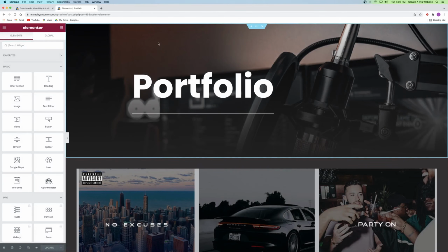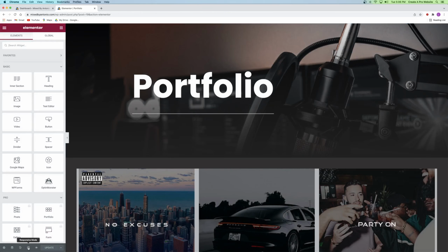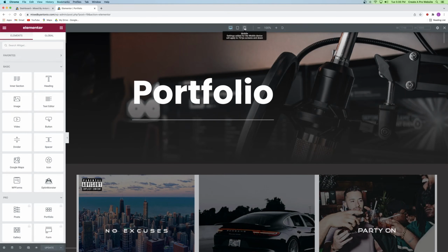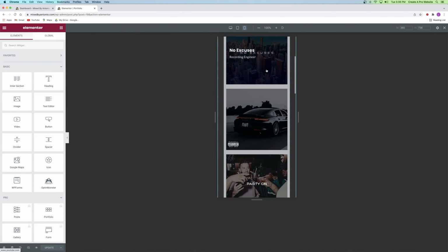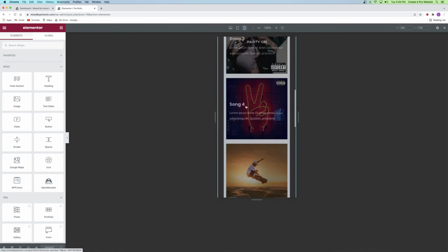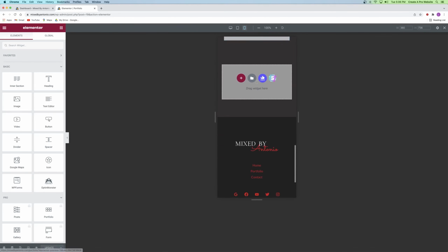All right, so now we're on the portfolio page. We'll again go down to mobile responsiveness, and we'll choose the mobile version. The hero image actually looks fantastic. Now you can see the gold on the microphone, and then the actual gallery just compresses to be vertical. So it looks fantastic. We don't have to make any changes here.